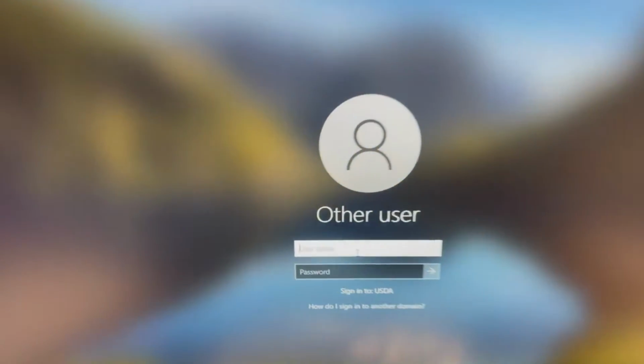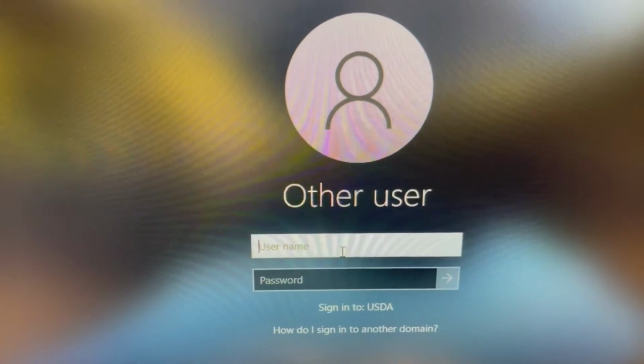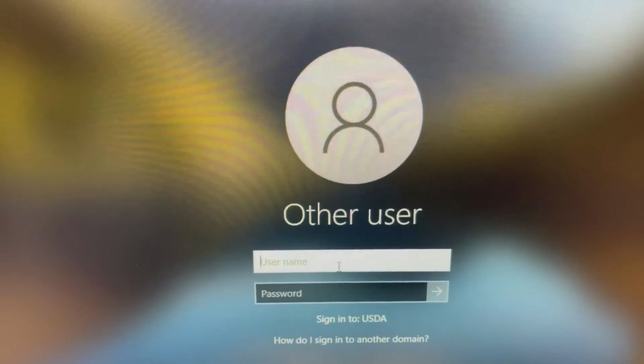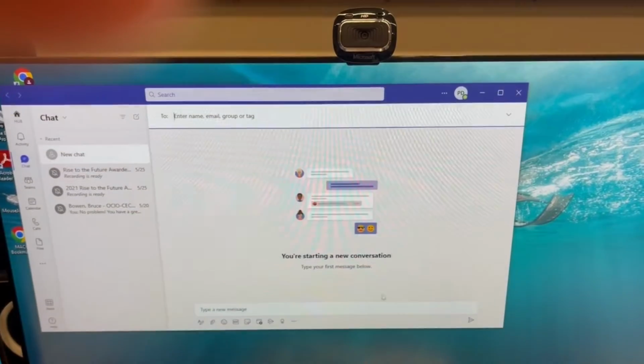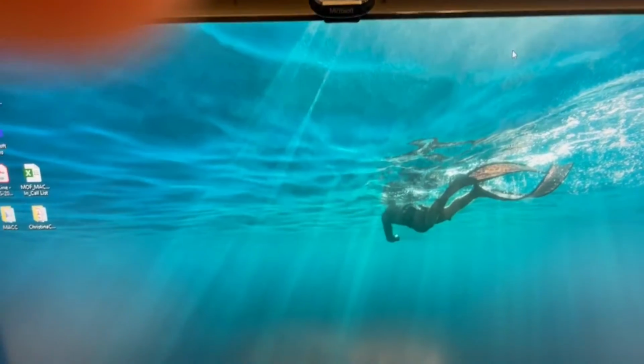Your next phase is you're going to log in. They're going to give you a dispatch cheat sheet with the usernames and the passwords, and you're going to have several logins as you go through the process. When you first log on, you might get the Teams screen up. We're not going to worry about that. We'll just close out of that.